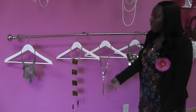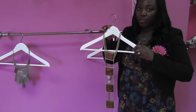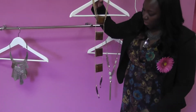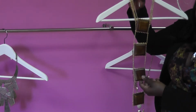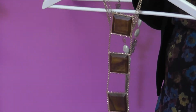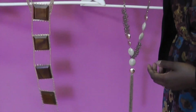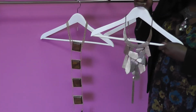Okay, so this section of our store is our couture section. So it's basically all statement necklaces. This one is actually a fan favorite that we just got in. It's a long statement necklace, and it's in gold, and then it's also in a wooden material. So you have the wooden beads and the wooden squares. And it's so nice if you pair this with a scoop neck dress, so that it looks like it's a part of the dress. Or if you wanted to do it in the summer with the maxi dress, it will look so nice with it as well.